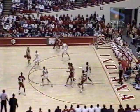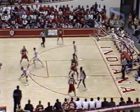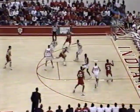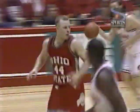Indiana's moved the lead now to 15. Patterson will stay right there. Belter not a threat from outside. He's inside is where his game is. Bosley goes to the left hand and lays it in. Good cut by Bosley, getting down the lane.